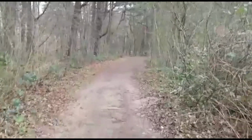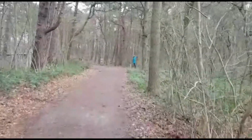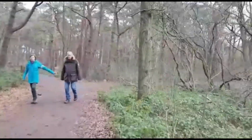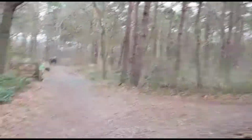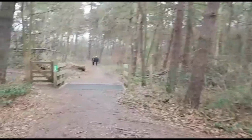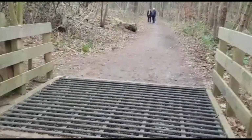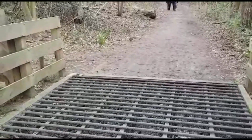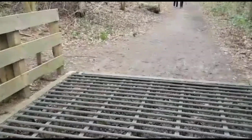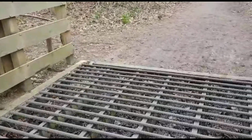Straight ahead you see a fence. I'll show you. There's a fence to keep the wild animals inside, because they have cows and horses around here, and some sheep as well. And we want to keep them inside the perimeter. We don't want them walking around on the roads where all the cars are driving. So that's why they have these wildroosters. The cows and the horses can't pass this one, because otherwise their feet will get stuck between the metal. So that's why they have it. Okay, but we can cross it.